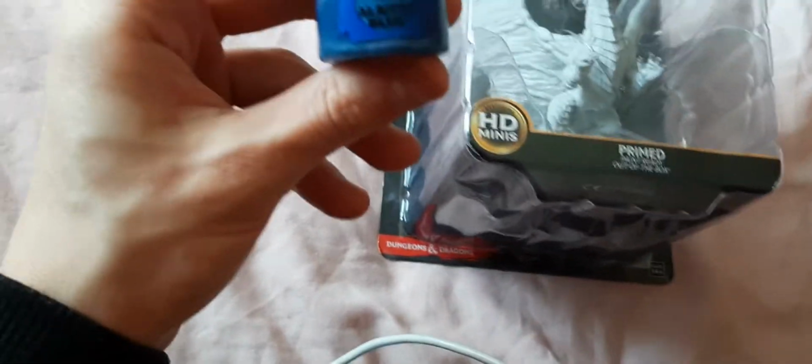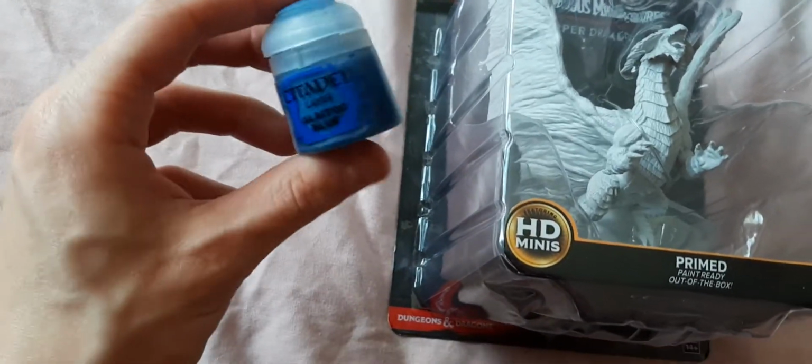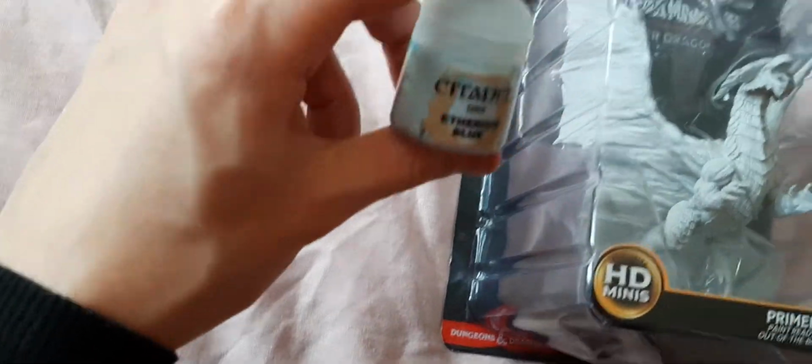This is primed and ready to paint out of the box, so it's already primed, which means you don't need to do an undercoat, which obviously you'd need a primer like a black. But I decided to go with a blue. These are Citadel paints, so I know they're pretty good. A more icy blue here, and a sort of goldish yellow here. I'm gonna do like a blue and yellow dragon here.